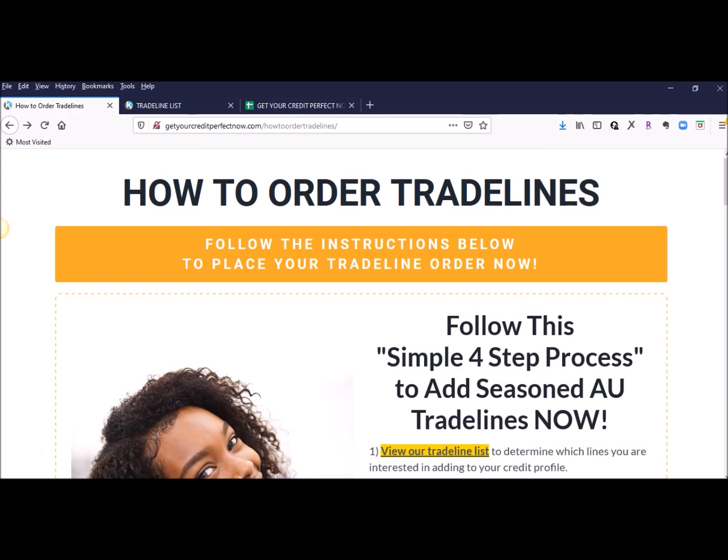Before I go through this process, I want to describe a little bit about what trade lines are all about, in case you're not familiar with how this can benefit you by boosting your credit score. Authorized user trade lines are basically authorized user credit card accounts. That means an individual has a credit card that they've had for a specified period of time, with a perfect payment history and a low balance, and they have decided to allow individuals to be placed onto their credit card as an authorized user.